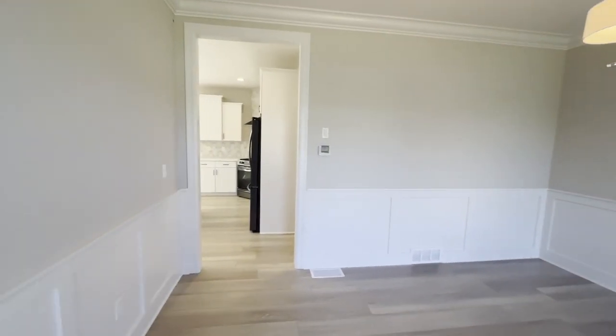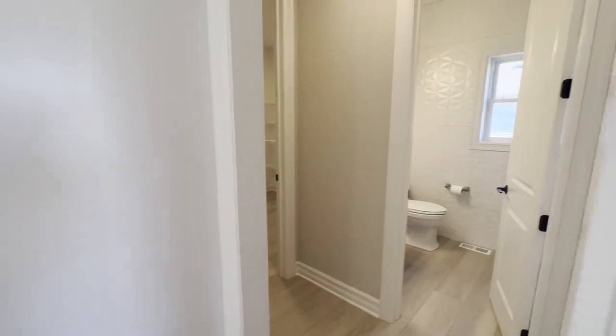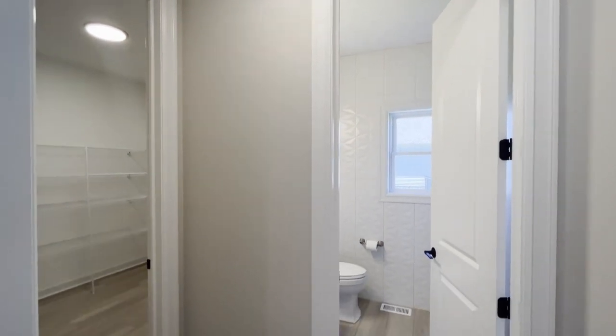The upstairs, wait till we get there, I'm telling you guys, you're gonna really love it. The upstairs layout is probably one of the best I've ever seen, and it comes with a 3-car garage, 2 stories, and again, this is the Devonshire model built by Essex Homes.